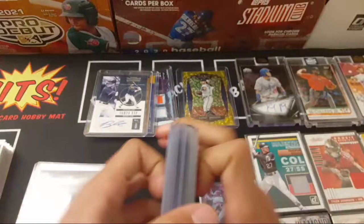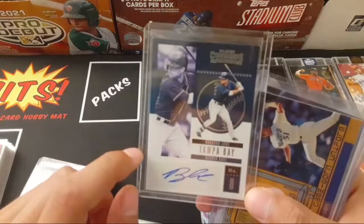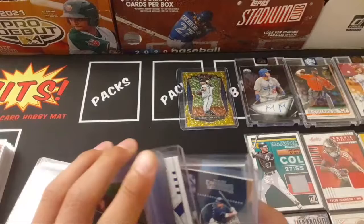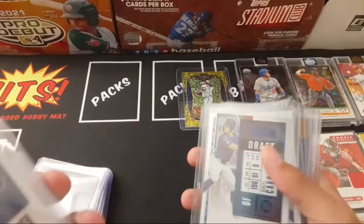And then probably the better auto, the Brandon Lowe sticker auto. This is just the contenders auto. Yeah, contenders auto. And I don't know what rookie roundup auto. Draft pick ticket. Okay, that makes sense.